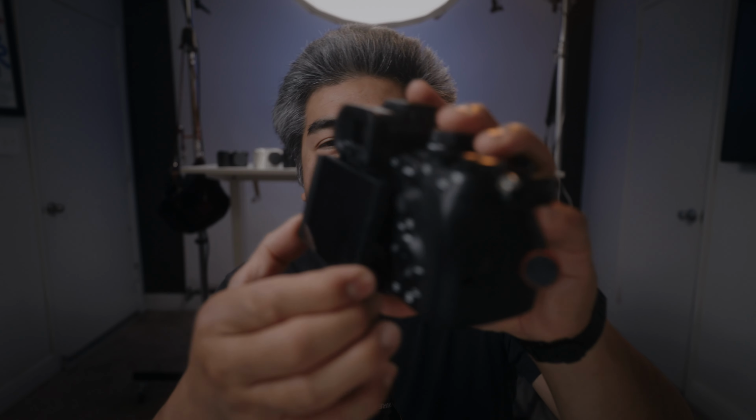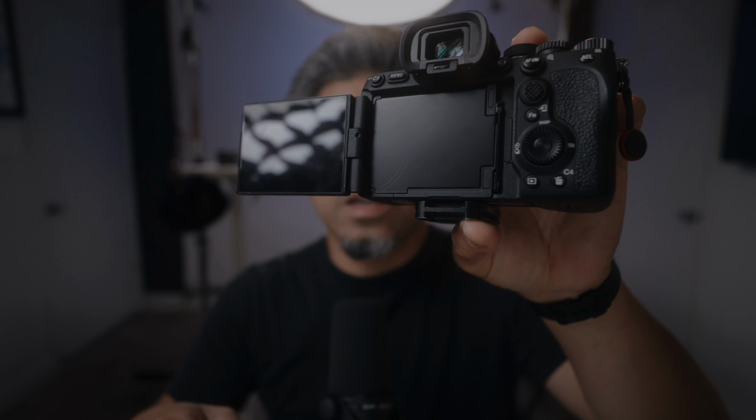Personally, I shoot probably 9 out of 10 times with the tilt screen, not the flippy screen. That's just the way I prefer shooting stills and video. But sometimes I do have a need for a flippy screen, so this comes in really handy. The only thing I don't like about flippy screens is that if you have a strap, it gets in the way of the strap. It gets in the way of the HDMI ports. So there are a few things that aren't ideal with a flippy screen. But since this is a hybrid screen, you get the best of both worlds.